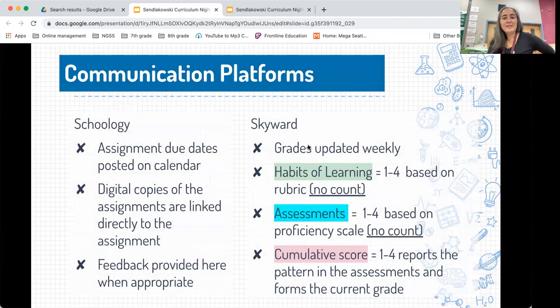I have several ways that I communicate with you, but 2 ways are Schoology and Skyward. Schoology is really meant to be for the students, so it gives them access to the calendar, digital copies of the assignments, and then feedback. Skyward is where I'm going to be communicating, this communication between the 3 of us. In other words, I'm telling you kind of where they are in their journey towards meeting standard.